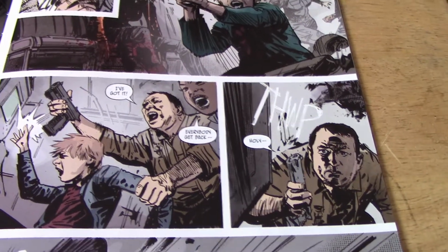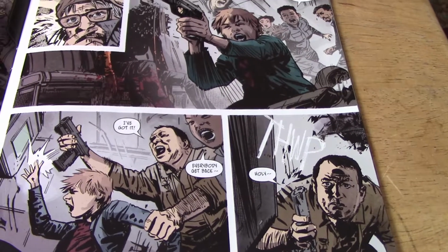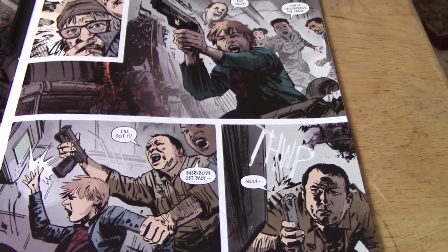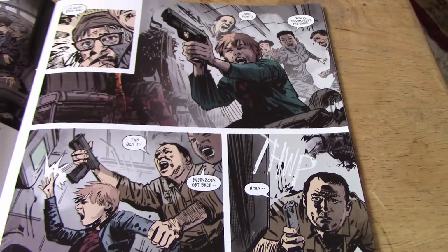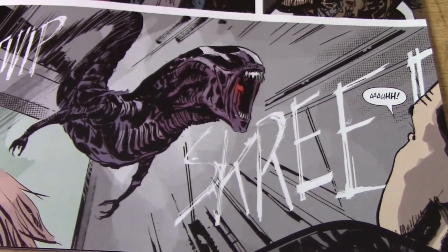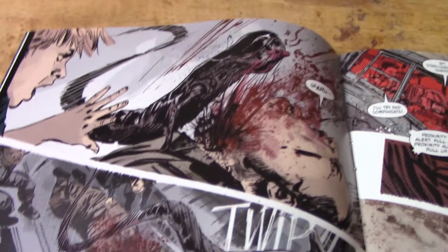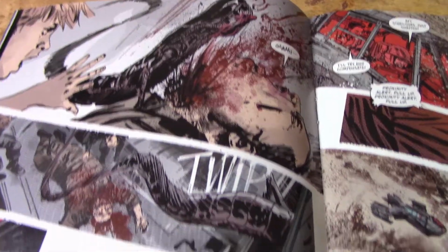One of the other people on the ship grabs it because shooting that bullet is going to decompress the cabin, and they could die because of that. But meanwhile, the alien manages to fight back when they get too close. This is pretty cool. You don't see this very often. The baby aliens, obviously, as you can see, can definitely take care of themselves.